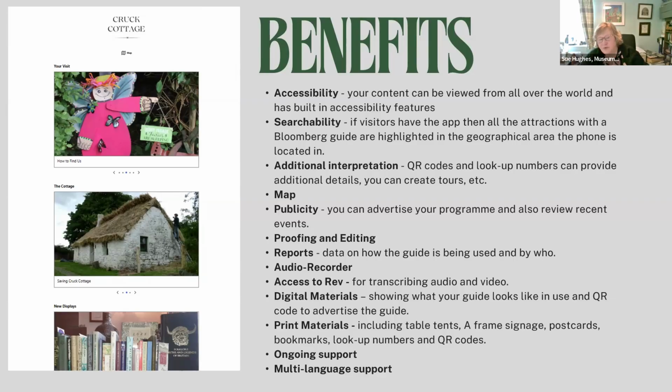You get ongoing support. So I still meet with somebody from Bloomberg on a regular basis, very short meetings because I don't really need anything to be done. But it's good because they then tell you about new developments because they're developing the guide all the time. And there's multi-language support. So that's either via human translation or Google Translate.